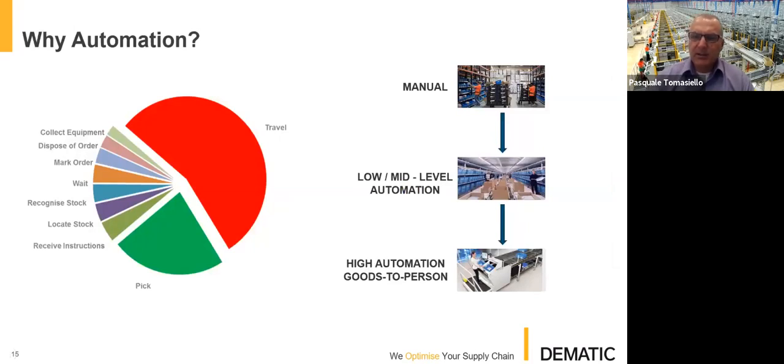So Jeffrey touched on this, and I'm repeating a slide that's been around for a little while in our business, but effectively repeating some of the commentary that Jeff put forward. Travel is by far the biggest part of the order fulfillment task in manual warehousing, and to some extent, even in semi-automated warehousing, which I call the low to mid-level. So pickers do a lot of travel to fulfill an order, and the different picking methodologies and techniques that Jeffrey spoke about address quite a lot of that through batching, clustering, waving.